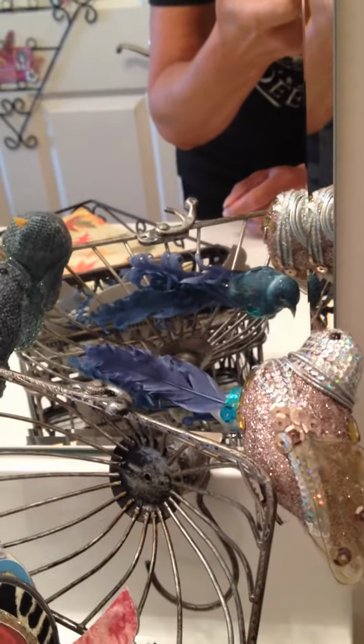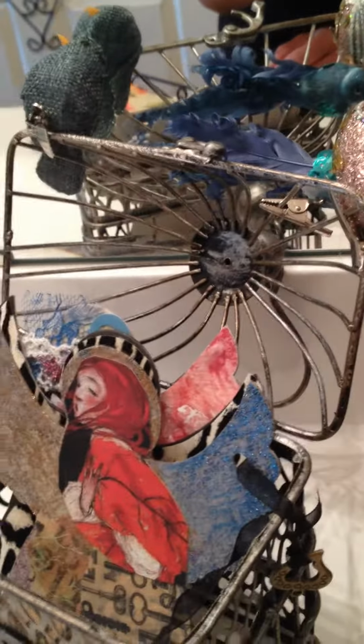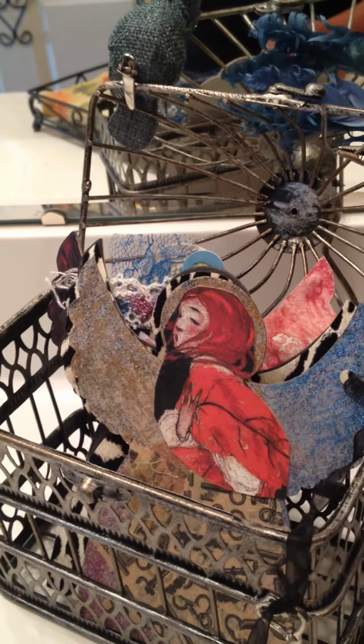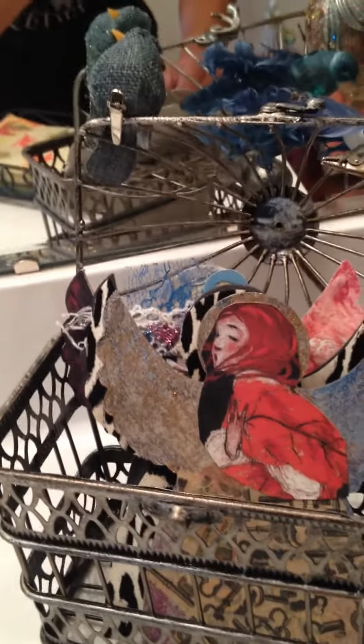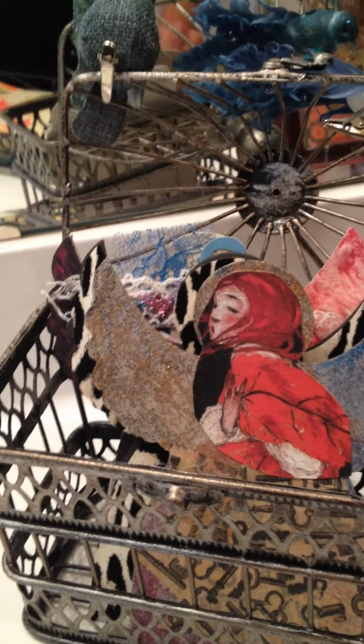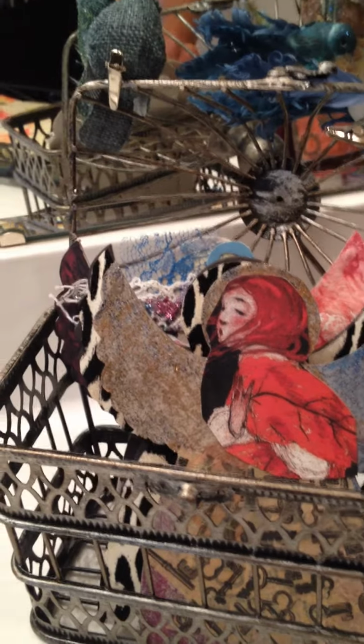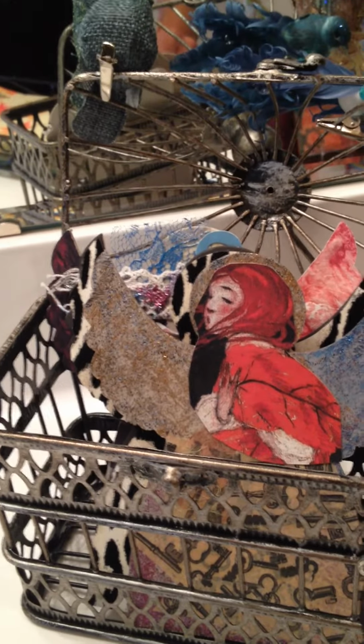Hi guys. Over here I have my other little bird cage with some birds on it. Again, different birds that I got from different places, and a little bird cage. And then this little angel I made, it was supposed to be a chipboard album, I guess, but I made it like the 3 different faces of an angel, kind of. An angel is not just a one-dimensional creature. It's got depth, just like humans do, I think.